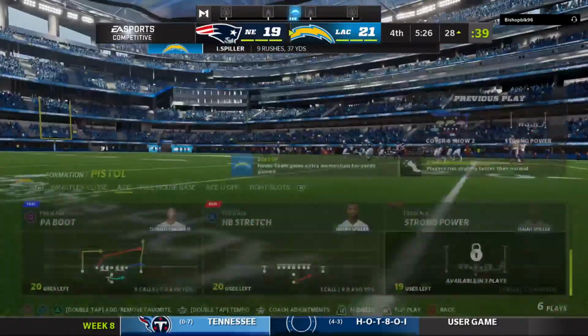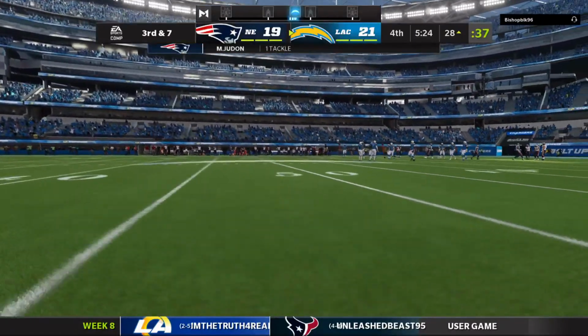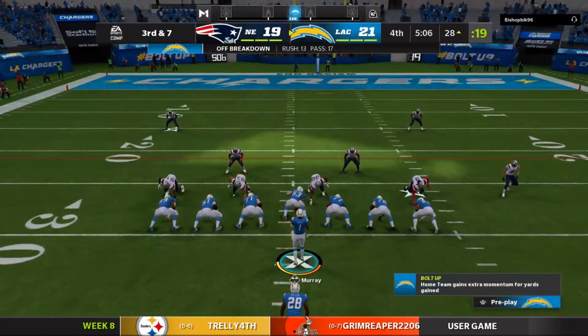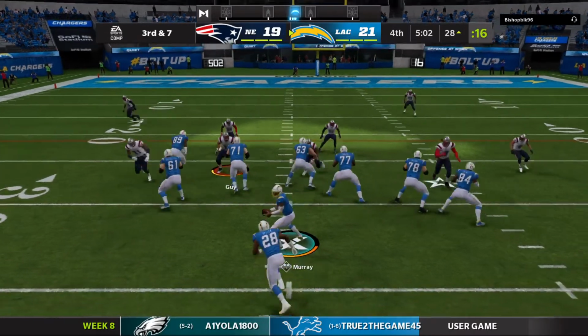Now, it looks like a pickup of 6. That leaves them with 7 yards to go on 3rd down. But you got to give kudos to your offensive line and the guy carrying the ball because they were in a 2nd and long situation. It seemed pretty dire, but they brought it back to 3rd and manageable with that run.